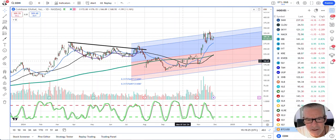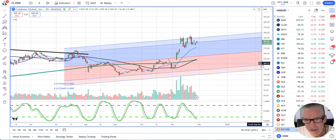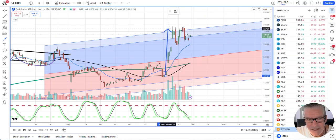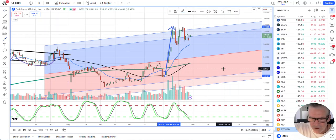So here's the pattern, right? I hope you can see this. Your flagpole started down here at around 180, almost vertical rise, like a rocket ship, straight up to 334. That's a massive move. What is that?